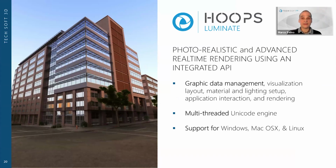And last but not least, we have Hoops Luminate. Hoops Luminate is our offering for high-end visualization. It is a multi-threaded engine. It is a single API that integrates a core and an advanced real-time rendering module, as well as a path ray tracer for photorealistic rendering. So Luminate is designed to maximize both the customization of the rendering pipeline, but also high-quality rendering.